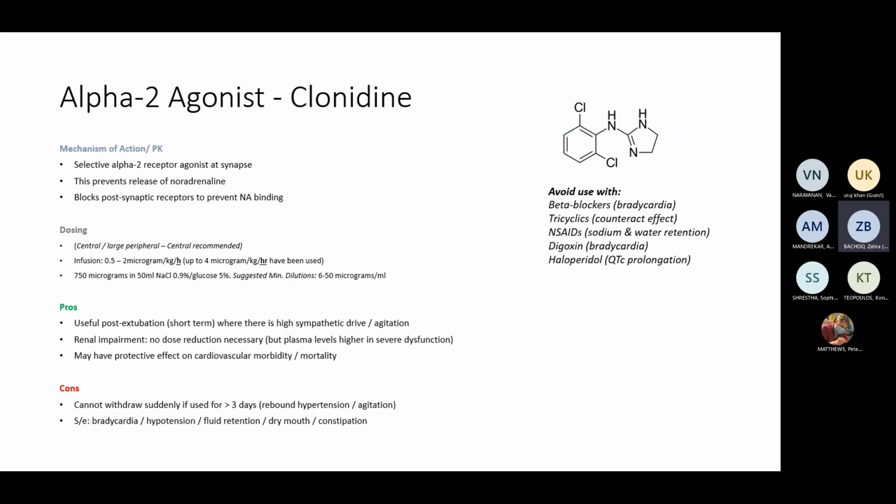On the right-hand side, we've written a bit of a warning. So avoid use of beta blockers, tricyclics, NSAIDs, digoxin, and haloperidol. In reality, in the ICU, because we've got continuous monitoring, this would be more of a discussion that we have as opposed to a blanket rule to say, definitely don't give these agents with clonidine. Clonidine also gives a slightly lighter level of sedation than propofol or fentanyl. For this reason, it's quite useful post-extubation.